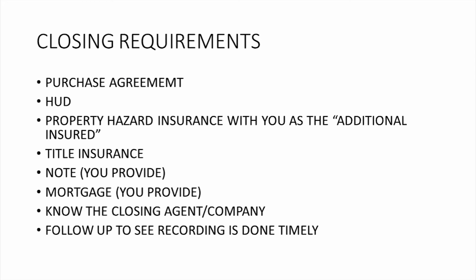Closing requirements, all part of getting things together for Advanta to do the wire. And these are dependent upon what kind of deal you're doing. If you're doing a purchase in your IRA, you need the purchase agreement. In all cases, you need a HUD, whether you're lending or whether you're purchasing. They're called closing statements now. They said the HUD was too complicated, and now they created a closing statement that I think is more complicated.